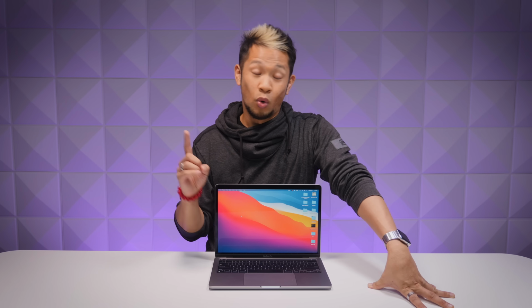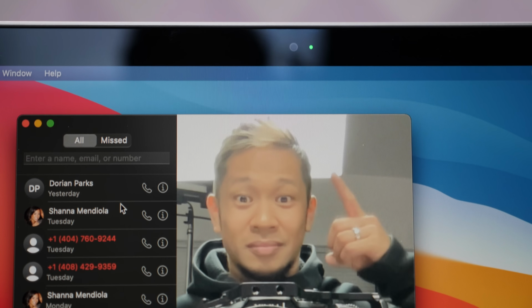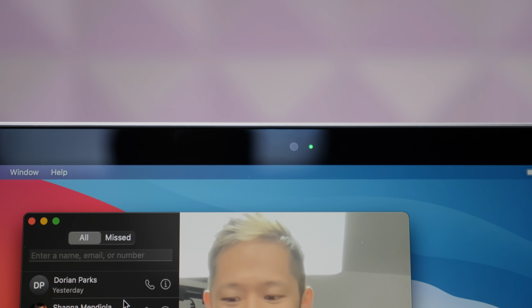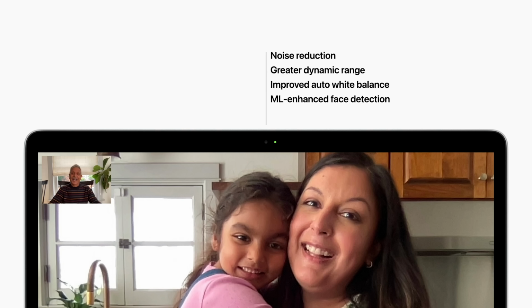Now, there's one more thing. No, there's one thing about this MacBook Pro that still haunts me to this day. You know what it is, Apple's 720p FaceTime camera. Now, it won't stop me from buying one. It's not a deal breaker. It isn't, but I would hope that they would have a 1080p camera by now. This isn't happening, but instead with the M1, Apple says that their latest image signal processor is bringing better noise reduction, greater dynamic range, improved white balance, and then just better face detection.